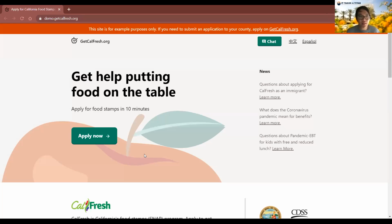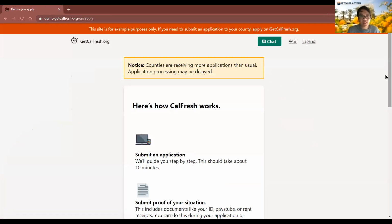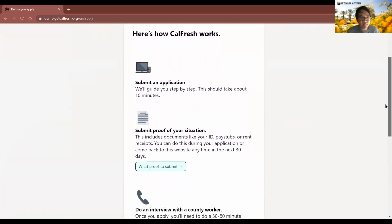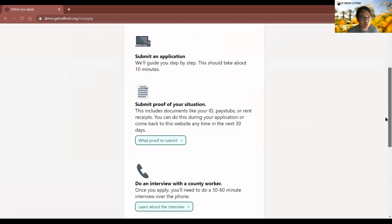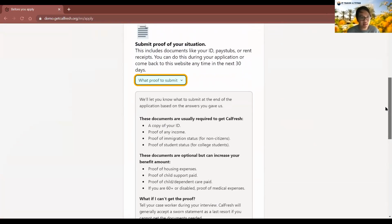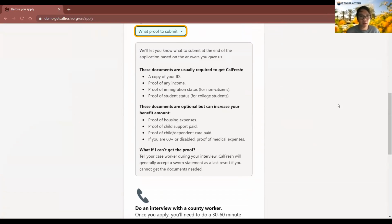So this is a demo website. At the top, it says demo.getcalfresh.org. And so we're going to go ahead and click apply now. There's a little bit of information here on how CalFresh works. Where it says submit proof of your situation, what proof to submit, we can go ahead and click on that just to see what documents are usually required to get CalFresh.